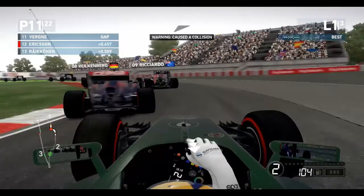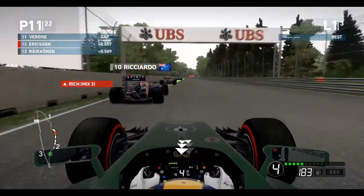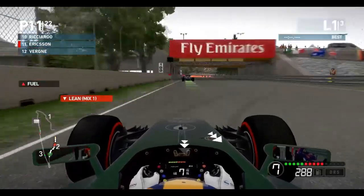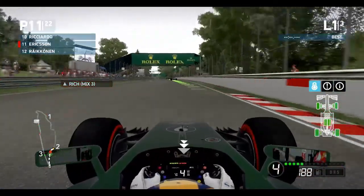And finally we get a warning for causing a collision. That is really needed there. As we drive on the grass to try and get past Ricardo, which we do not do. As he pulls away from us now in this slug of a car that we're in, it's quite easy to do that. Ricardo is still getting further away from us, and we take that chicane horribly.